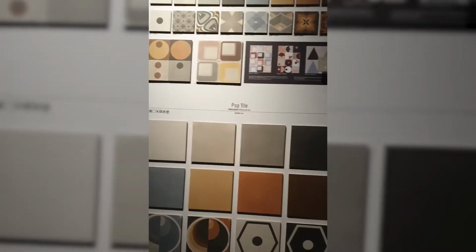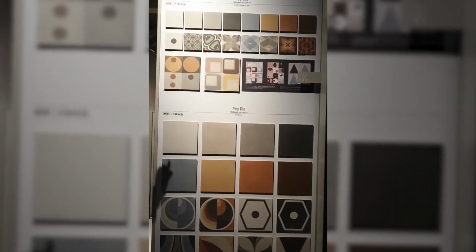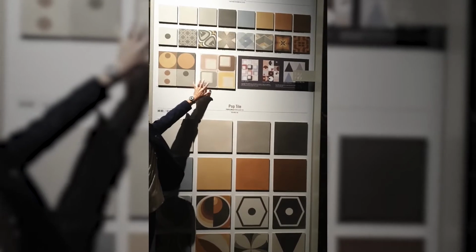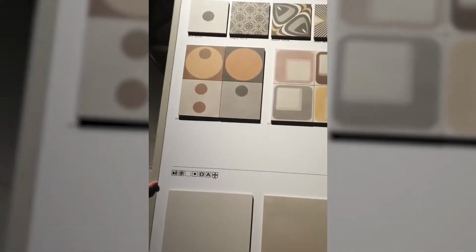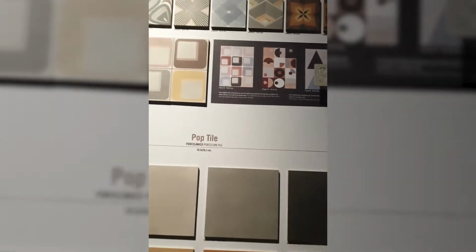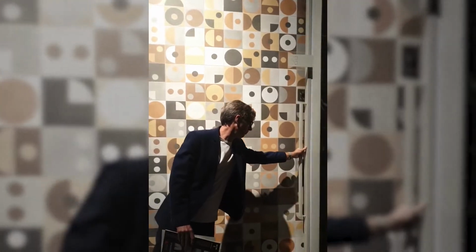As you can see, you've got the 8 base colours in 30 by 30 and 15 by 15s, and then you've got the designs. They're all geometric except for these two, the pop art and the Fluxus, which I mentioned before. These are patchworks, so they come random in the box. What I'll do is I'll be able to show you a panel with these, and then you'll appreciate it better. Let me just shut this one. So this is the pop art.